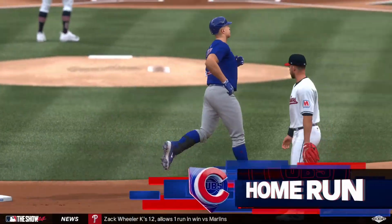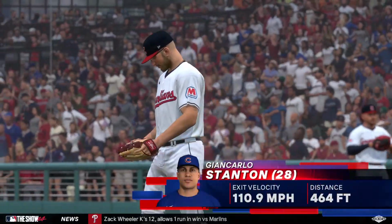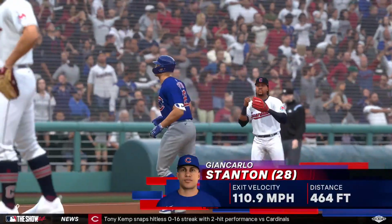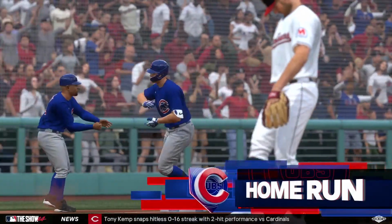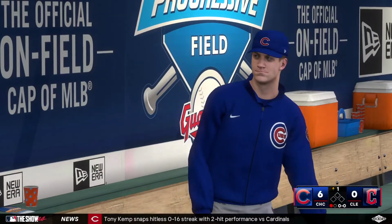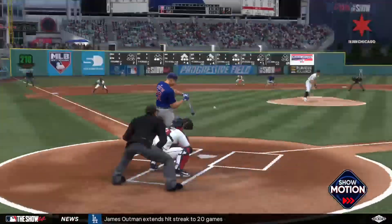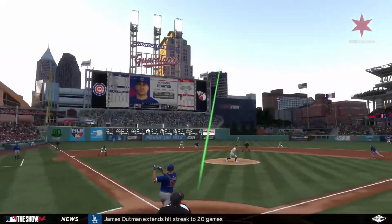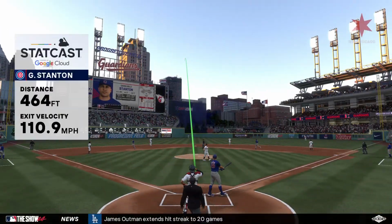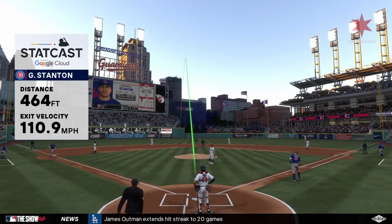A gigantic blast. And they tack on 3. It's 6-0. That adds another game to his hitting streak, Chris. Yeah, he's been doing so many things well at the plate and clearly driving the ball with some authority as part of that. He's really dangerous with the bat in his hands right now. That one was a hanger, and pitchers typically don't get away with making a mistake like that. And right there, he made him pay.